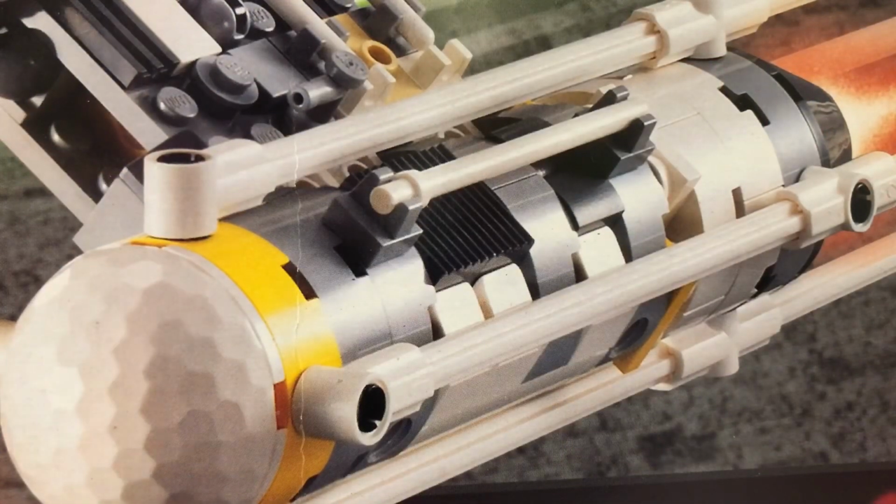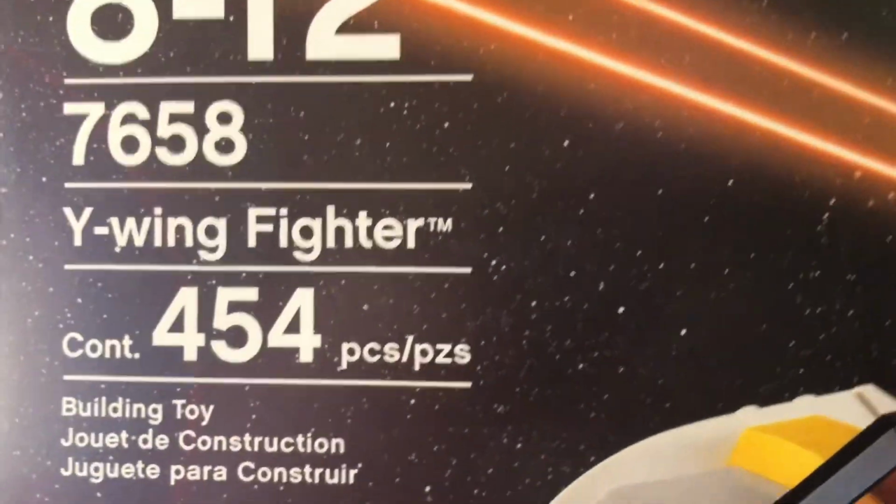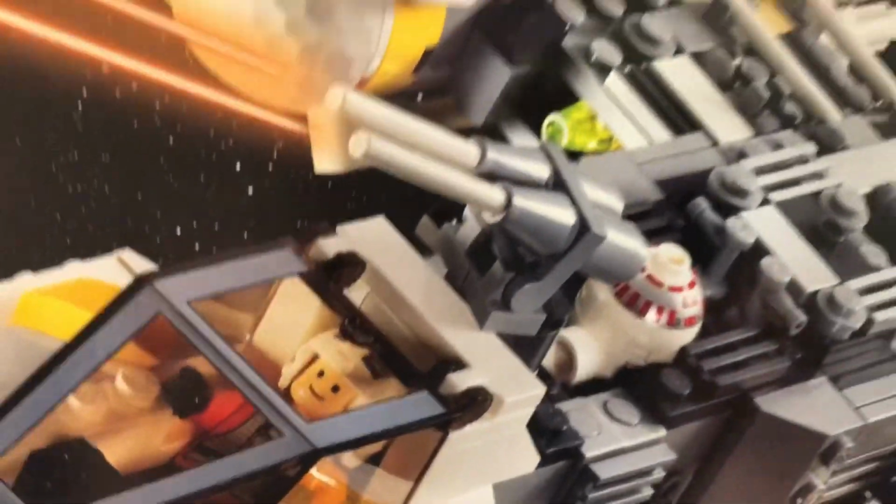So this is a bigger set. The box is pretty big, so I'm going to have to move the camera. But if you're a Star Wars fan, you can probably already tell what this is. It's a Y-Wing, but which one, you might ask? This is the 06, 07 one, I don't know. 7658 Y-Wing. Really cool old set. I've never had a Y-Wing before, and this guy's got a yellow head, and he's not supposed to. I think that looks yellow. I don't know, maybe I'm crazy. It's got an astromech droid right there.